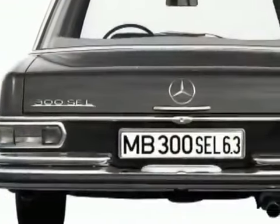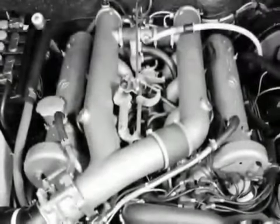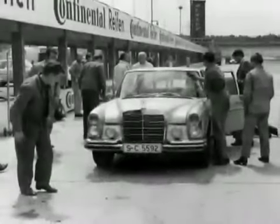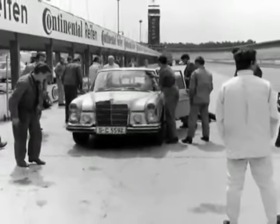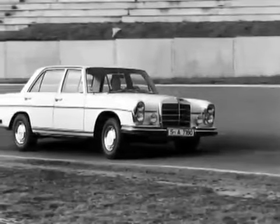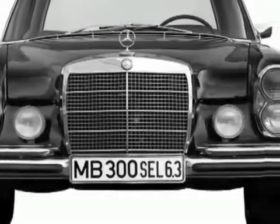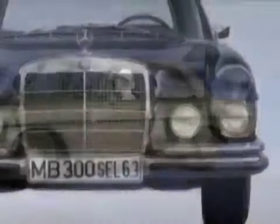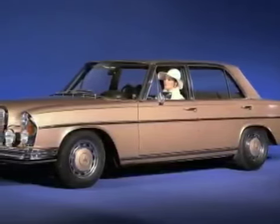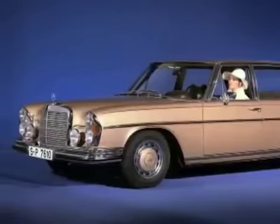The new frontrunner in March 1968 was the 300 SEL 6.3. With a V8 engine and the automatic transmission of a 600, it was endowed with the performance potential of a high-quality sports car. The 6.3 was only distinguishable from the outside by its wider tires and halogen double headlights with auxiliary brights. The 300 SEL 6.3 found its customers and was built 6,526 times, although it cost over 10,000 marks more than the 280 SE.